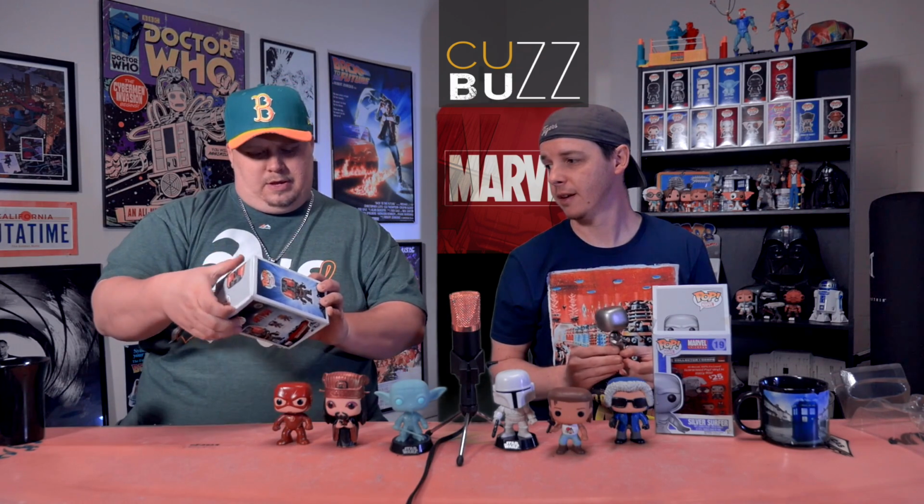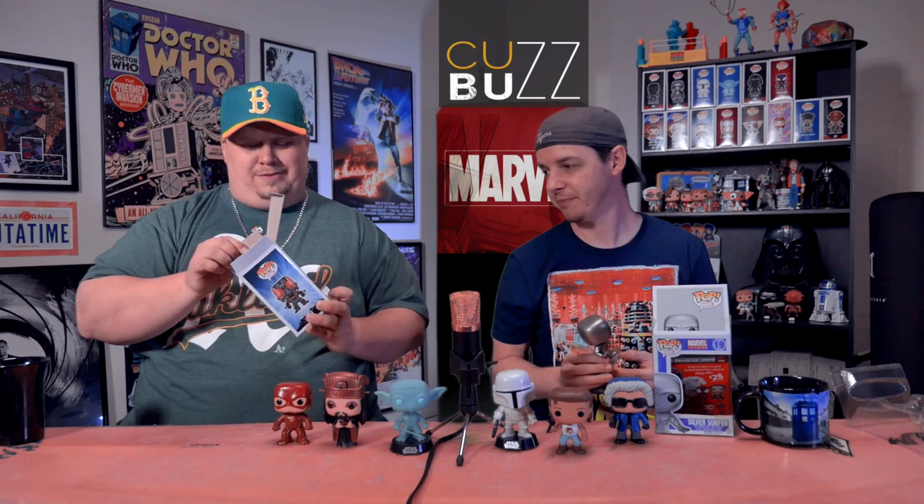I got Yellow Jacket from the Ant-Man movie. And the pop is really cool. I'm going to open them up. Best thing about this is it glows in the dark. And who doesn't want a Funko that glows in the dark?